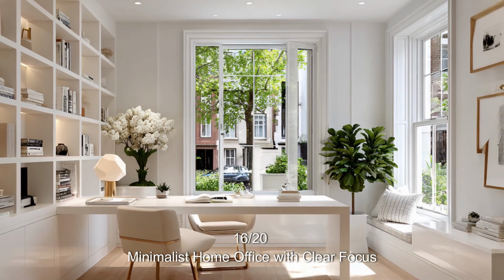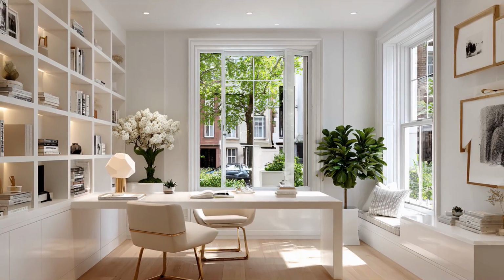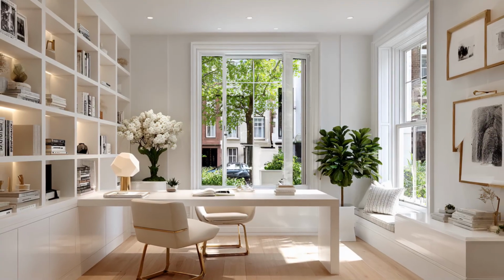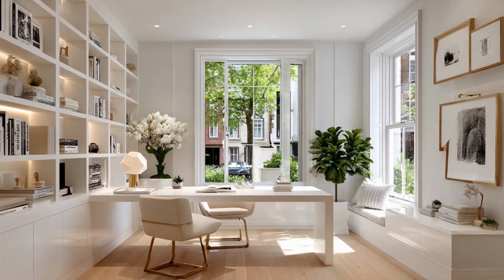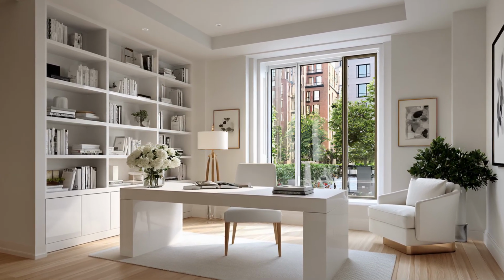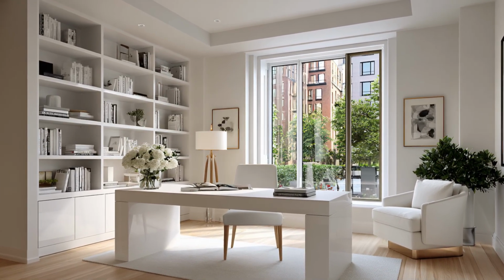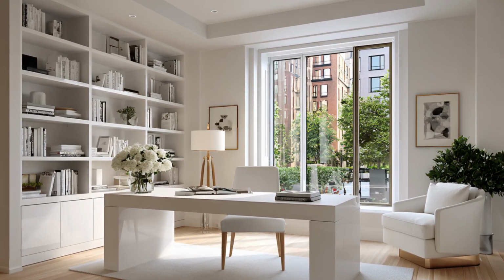The home office resonates with clarity, anchored by a minimalist desk beneath a tall window. Matte plaster walls glow softly against lacquered shelving that blends seamlessly into architecture. A sculptural lamp rests nearby, casting subtle light over pale oak floors. The air feels focused, weightless, inspiring a clarity of thought.